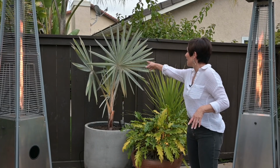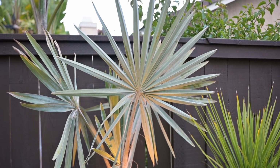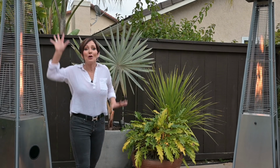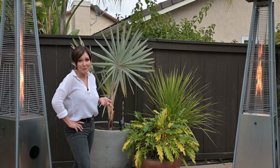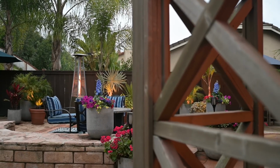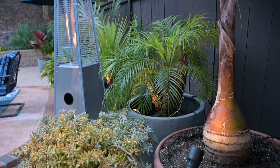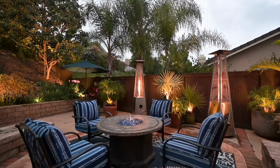Take a look at this guy. This is like a sage green. I love the color of this palm tree. And look at how it fans out against that dark black wall or dark brown wall. To me, that's like a piece of art. Add in some landscape lights, and I'll tell you guys what, at night, this is absolutely stunning.